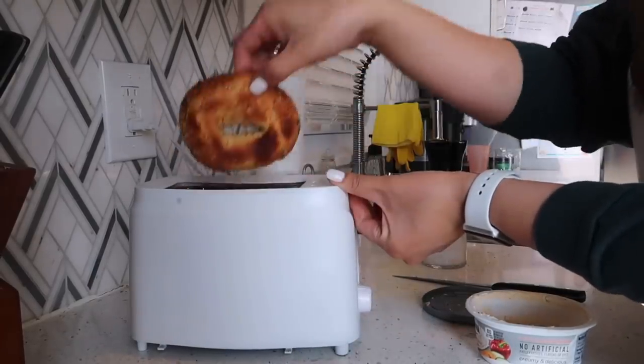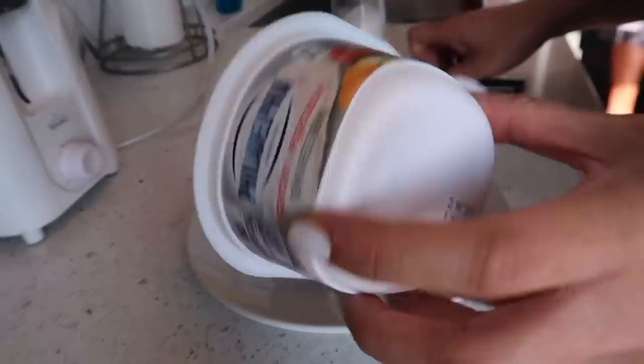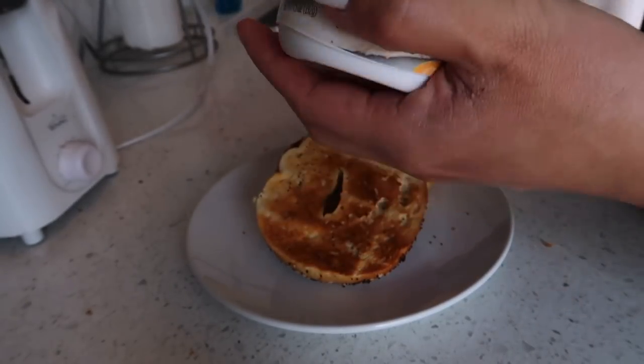I'm gonna use this garden vegetable cream cheese that I love.